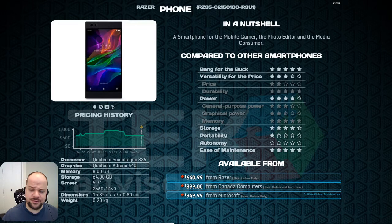Another option of interest is the Razer phone, which is still available at a pretty sharply discounted price from the Razer website itself. This is not the new Razer, this is last year's Razer. And that was a pretty interesting phone. I really like the fact that it has front-facing speakers. So basically, you can have the best sound available when watching movies or playing games.